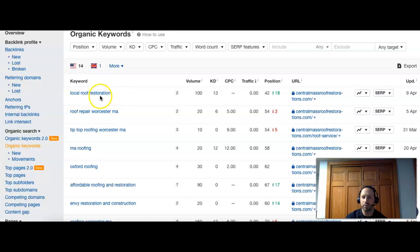We have "local roof restoration," which somewhat applies because "restoration" is in your name. But there's 100 people searching that every month, and you're at position 42. That really is one of your best positions for all of these key terms. The problem is 42 puts you on the 5th page. So you really want to be on the first page. For your own name, you're going to want to be, I would say, top 5, top 3, if not 1. But that's where we have to go from there.